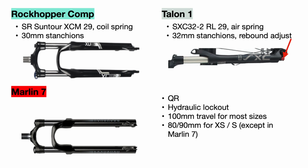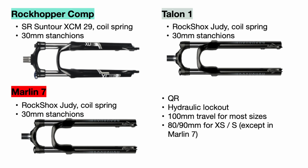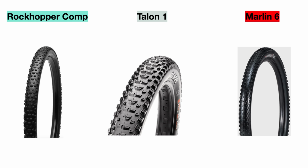It also has a rebound adjustment knob on the bottom to basically control how quickly the fork bounces back after being compressed. And then finally, the Marlin 7 uses a RockShox Judy fork, which is the same fork mentioned before from the Talon 1.